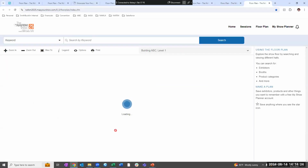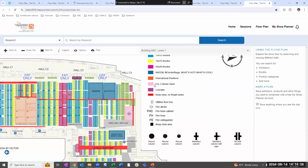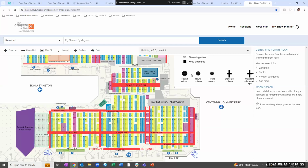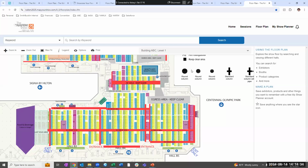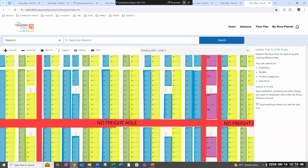You can easily see here what different booth size options we have in the key, as well as throughout the floor plan. So for those of you that might be looking for an inline booth, all of the green, blue, yellow, and purple booths can all be made to be an individual booth or combined to make a longer inline booth.